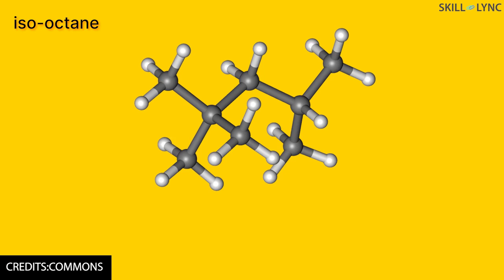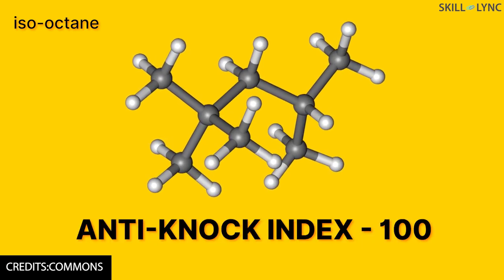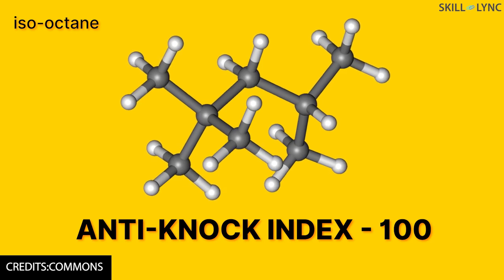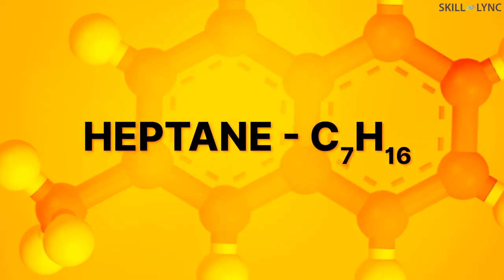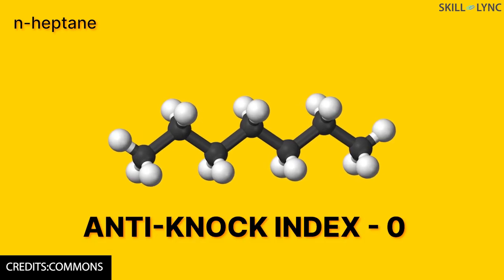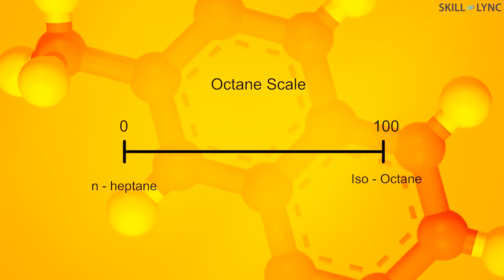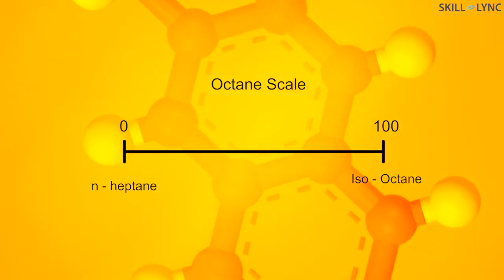It was found that fuels composed of only isooctane produced minimal knock, and so it was given an anti-knock index of 100. Meanwhile, fuels made of pure n-heptane, a 7-carbon compound, produced extreme knocks, and it is given an anti-knock index of 0. Hence, a mixture of isooctane and n-heptane is taken as the reference for measuring octane number. By definition, octane number is the percentage of isooctane present in a mixture of isooctane and n-heptane.